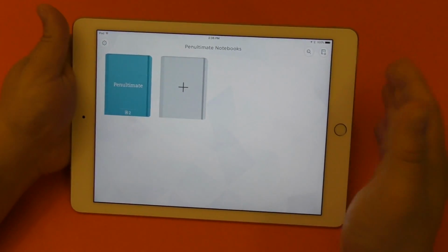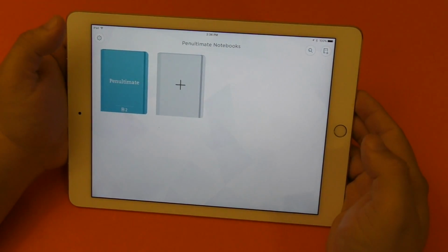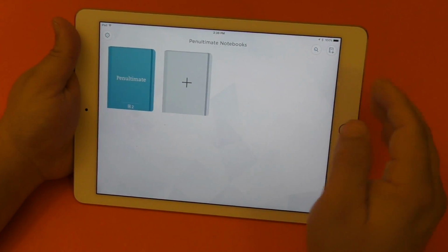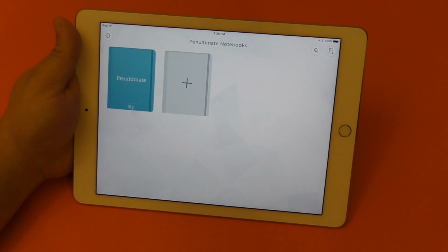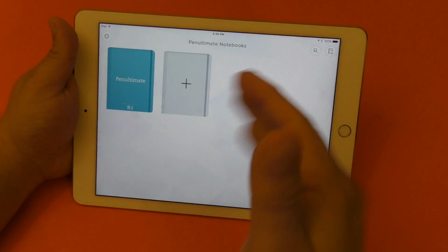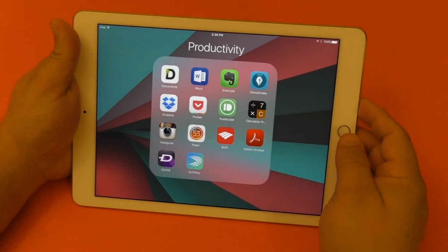It looks very clean. It's very easy to create a notebook, and it's totally free, which is good. Yes, you can upgrade if you want more storage and all that, but it is very awesome. It's free to use and it syncs with Evernote, which is a big plus.